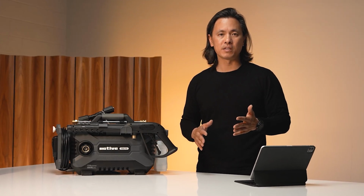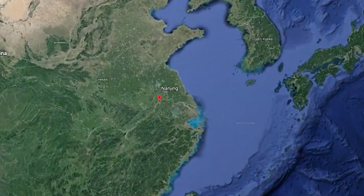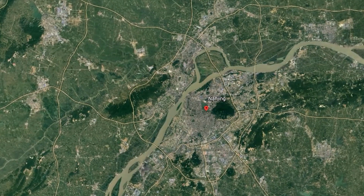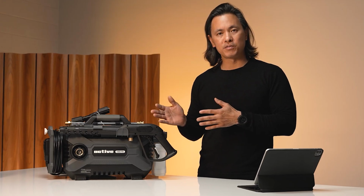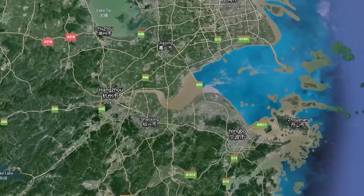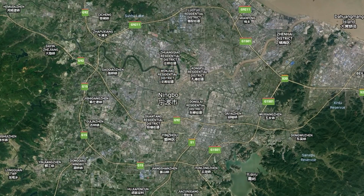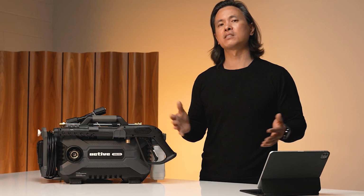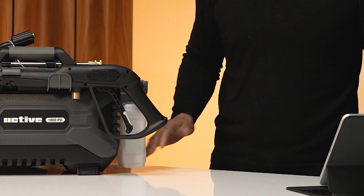Active manufactures its pressure washers at 2 partner facilities in China. One joint venture facility in Nanjing has been around since 2007. It makes upwards of 1 million pressure washers a year. Our second partner facility is in Ningbo, China, and that facility also makes 1 million pressure washers a year. So these are 2 very large-scale factories that ship product all around the world to many major retailers.